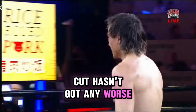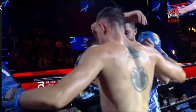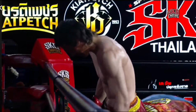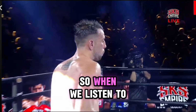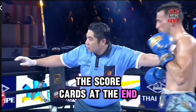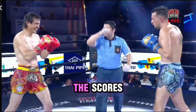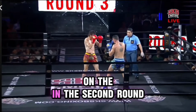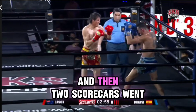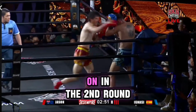Cut hasn't got any worse. Blade jumping straight onto the cut. Yeah, coming out for the third and final round. So when we listen to the scorecards at the end, you are going to hear the scores, and I do believe that Jason won on one scorecard in the second round, and then 2 scorecards went to Ignasi in the second round.